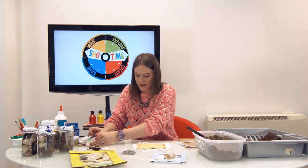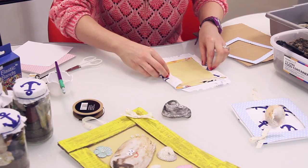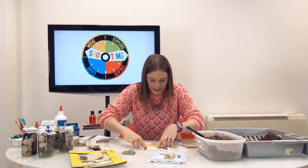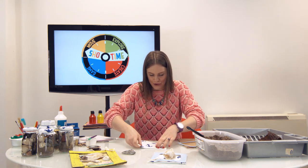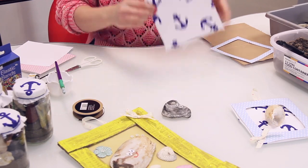There we go. And then you're going to fold the sides over. Fold the sides over and hold it down in place. So stick it down, hold it down. You can even switch over to the other side and push it down. Four times, push it down. And there you have your frame.